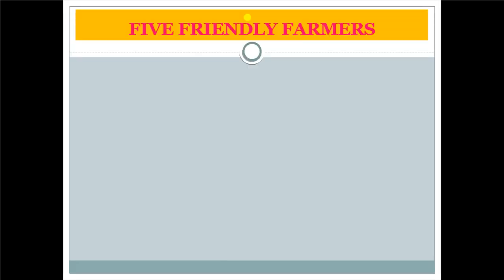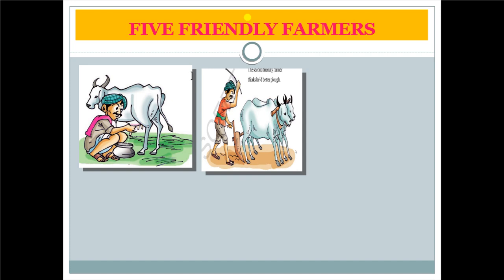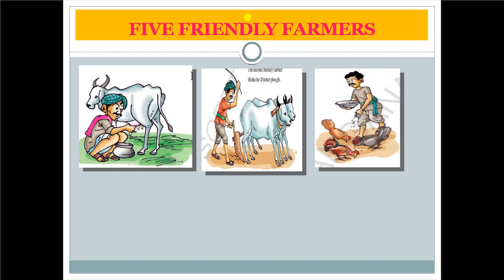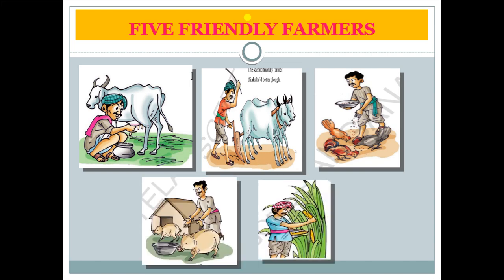Five Friendly Farmers. There are five farmers. So first farmer, second farmer, third farmer, fourth farmer, and fifth farmer. So there are five farmers. How many farmers are there? Five friendly farmers are there.